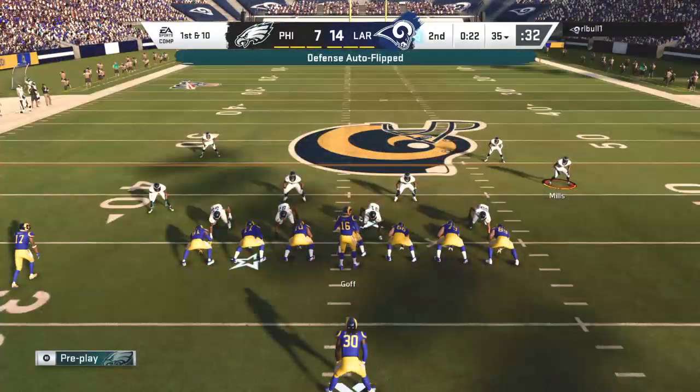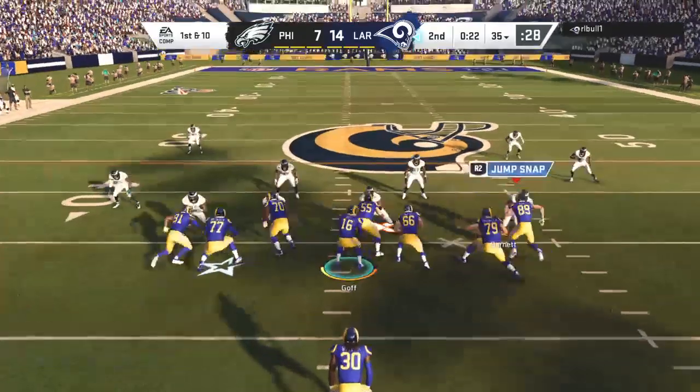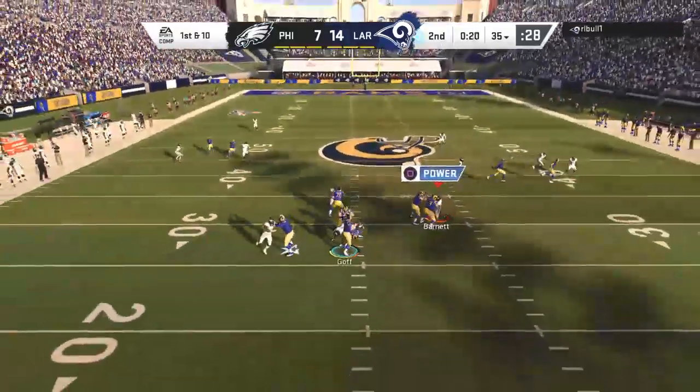The Los Angeles offense set to begin their next drive. You've got less than 30 seconds left here in the half. You're well on your own side of the field. What are we doing here, Coach Davis?